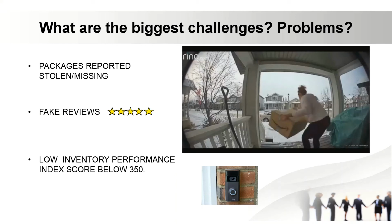So what are the biggest challenges or problems with Amazon FBA and getting the product to the customer? Well, in some instances, there have been packages reported stolen or missing. If the recipient doesn't sign for his package, and the delivery man leaves the package on the porch of your house or at the front door in your apartment, chances are that the package could get stolen. And this happens more often than you would think.